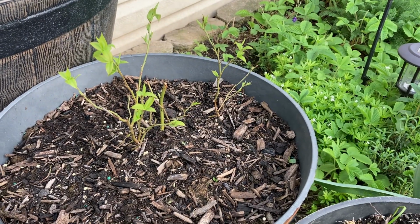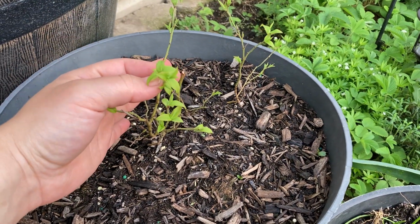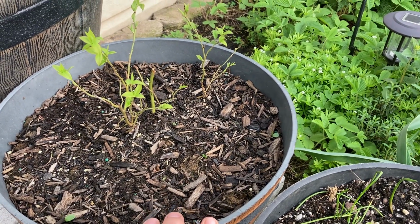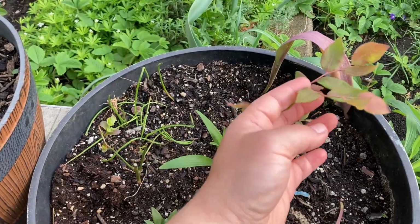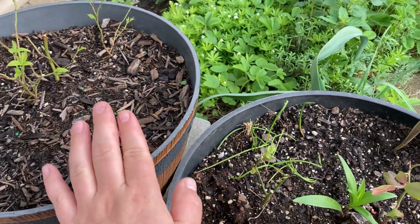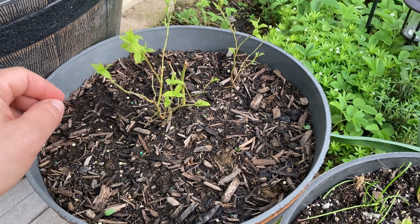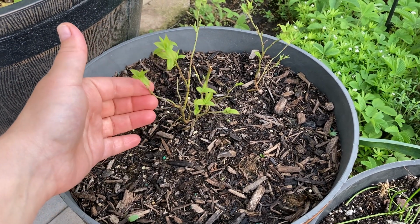Also, I had planted this year 2 new varieties of blueberries. So this is one of them, and that's another one. And I plant my blueberries in pots because that's how I can control the acidity of the soil. I have one blueberry that I planted last year, and now these 2 more, and I plant them as really tiny bare root cuttings, and that's why they are so small, but it's okay, they will grow bigger.